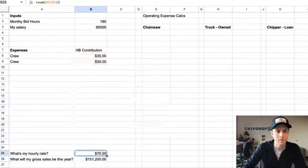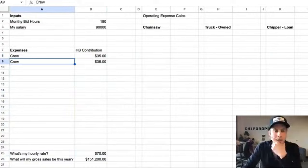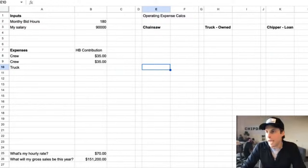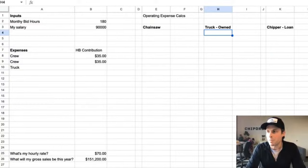Cool. So that was a pretty easy one because again, you pay your crew hourly. Now, if you have salary crew, that'll be a little bit different. We'll do a separate calculation that'll demonstrate that. But before we do that, let's do the truck. So you own a truck. Let's say you paid cash for your truck. So if you paid cash or you own your truck outright, let's say you own your truck outright.